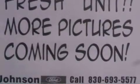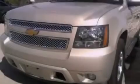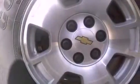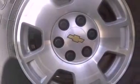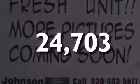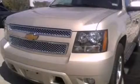The following features are also included: power adjustable driver pedals, heated front seats, a navigation system, a 9-speaker audio system, aluminum wheels, a low tire pressure indicator, hill start assist, XM satellite radio, air conditioning, and this vehicle has fewer than 25,000 miles on the odometer. Please call us today for more information on this great vehicle.